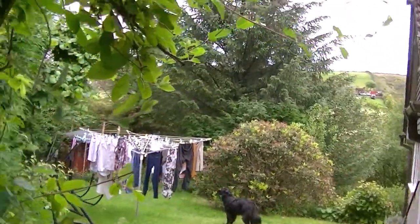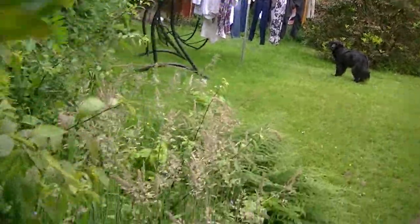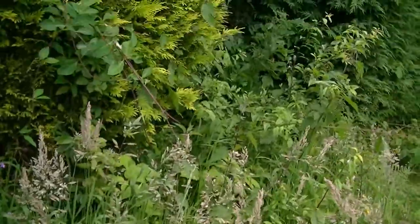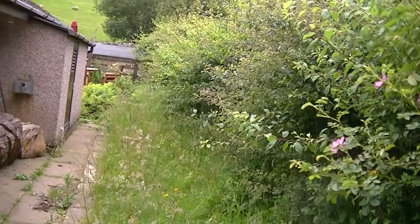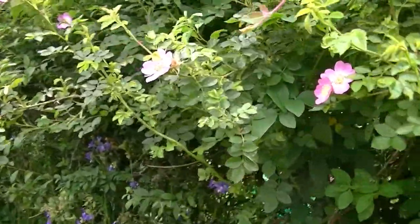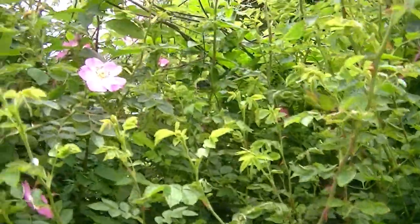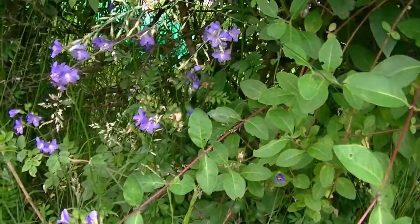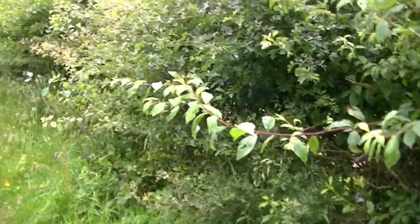It needs taming a bit. I have to come along a little later and twist these things up. This is the wild bit. Don't look, don't look. Oh dear. Yeah, not got to there yet. And that bit there needs a really good trimming. More of those beautiful pink roses, just doing their thing in the hedge. And then more of those little purple flowers. They're pretty. They don't normally get to stay though.